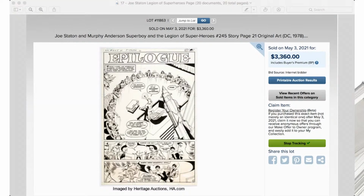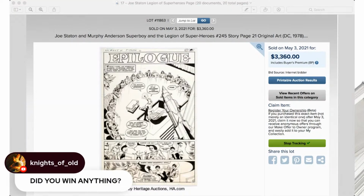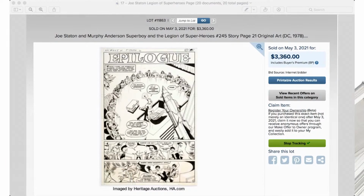On this, I don't remember, Knights. I don't think so. I don't think I won anything in the last 2 weeks at auction. Maybe one thing, but it may not be on these auctions that we're covering. I would have to go dig that up. But I don't think so.